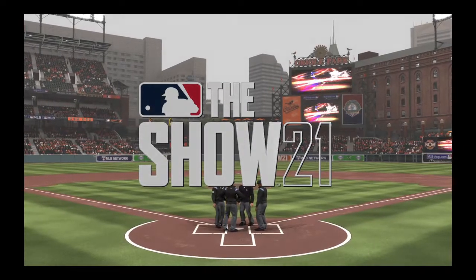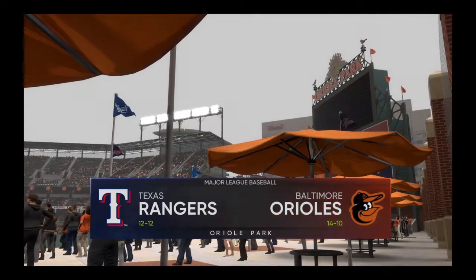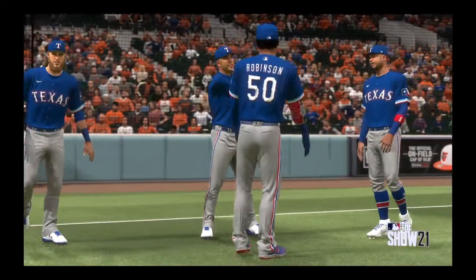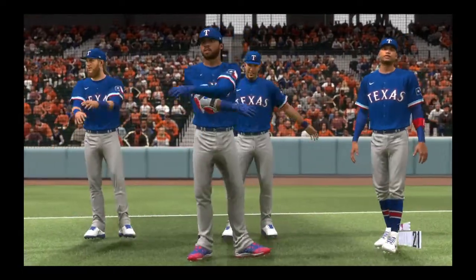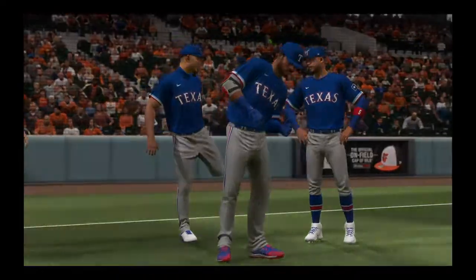Now we're going back out to Camden Yards, where it's the Orioles hosting here. It's going to be Texas coming to town. They are 12-12. The Orioles at 14-10. Just kind of rolling along early going in the season, trying to get out in front in the AL East, and off to a pretty decent start as the defending World Series champions.